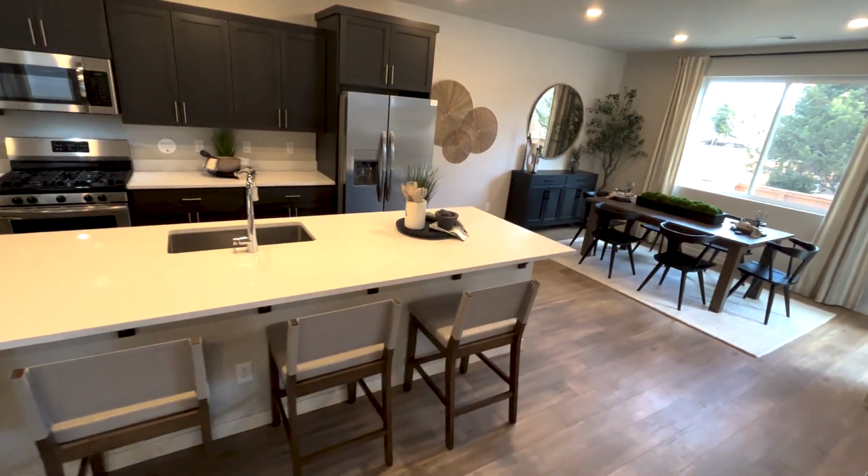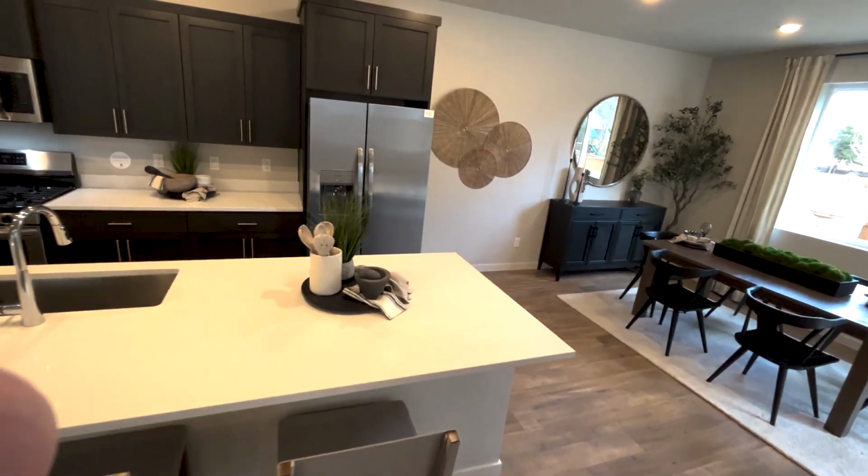Okay, what'd you think of the Magnolia? For me, this is probably one of my favorite layouts by Lennar. What I really like is when you come in through the garage, it comes right into the kitchen, so you have a great flow for your groceries.